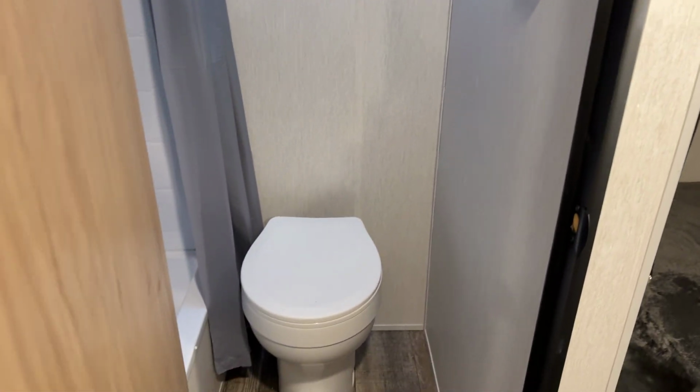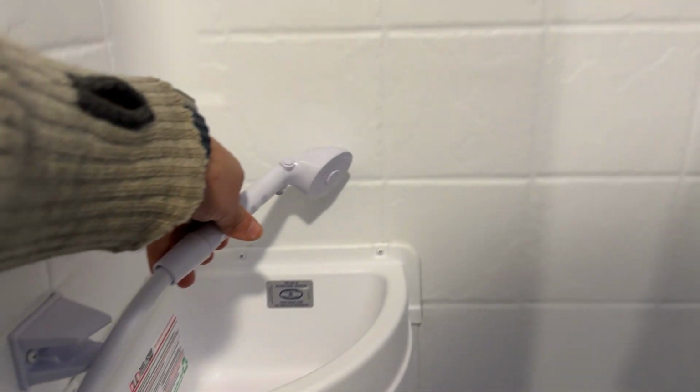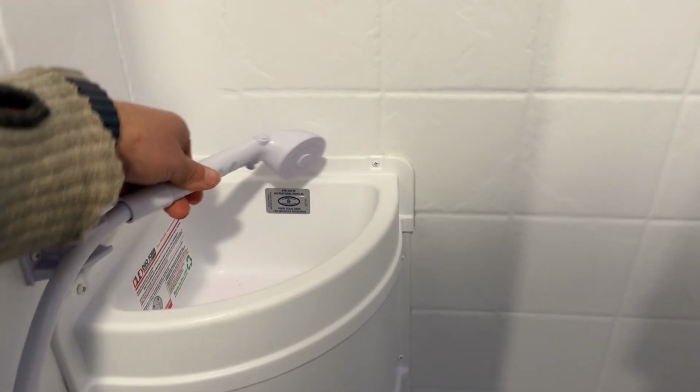Full bathroom. This was one thing that I was really stoked on. Your tankless water heater, your vent with fan, full shower. No light in there. No, there's a light. Sorry, there's a light somewhere. So full shower with wash sink. You just take the hose and stick it like so. If you can. There we go. And there you go. You can wash your hands, you filthy animal.